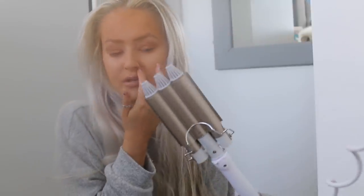So I'm gonna attempt to use the mermaid kind of waver tool just here. Now, I'm not going to be surprised if this doesn't work, because for some reason my hair just doesn't wave with a mermaid waver. I normally just kind of plait it. I'm not sure why it doesn't work. I don't know if I'm using it wrong or what, but yeah. I'm going to hope that this one works, because I don't know how someone like Molly Mae does it and gets those perfect beach waves. It really doesn't happen to me, but we'll give it a go.